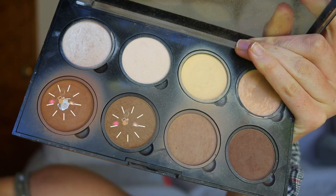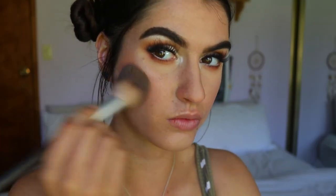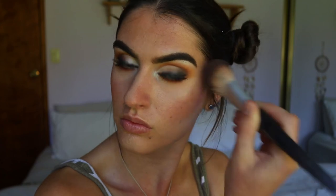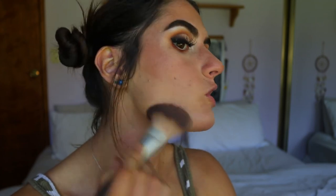So to finish up the face, I'm going to bronze, taking my NYX Contour and Highlight Kit and just taking those two kind of brown shades. I'm going to go in with my Chi Chi bronzer brush. So I'm just bronzing up, getting a bit of colour back to my dead looking skin. I like to kind of bring it onto the cheek area, just a little bit. Under the chin as well, and jawline / neck.